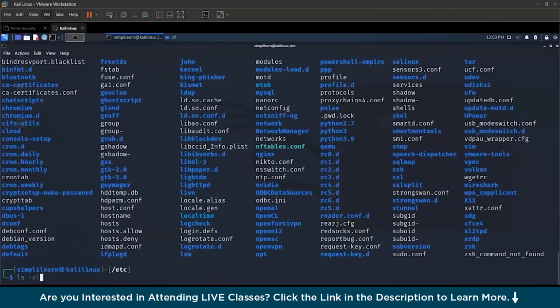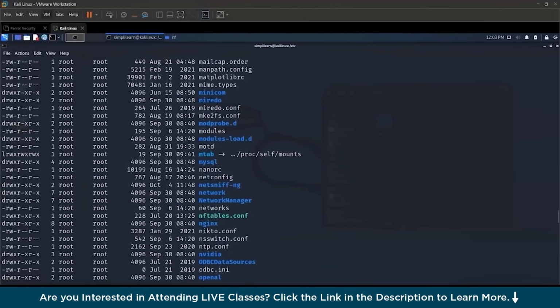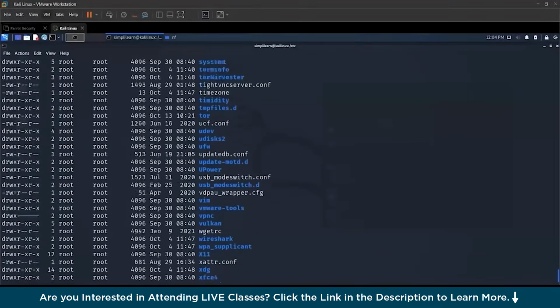ls -al will show the hidden files along with some of the parameters and permissions that have been provided for each file. As you can see, many of these files have root access. Some of them can write, some of them can read. It differs file to file, and the ls -al command is used to check each of these files' permissions and change them accordingly if needed.